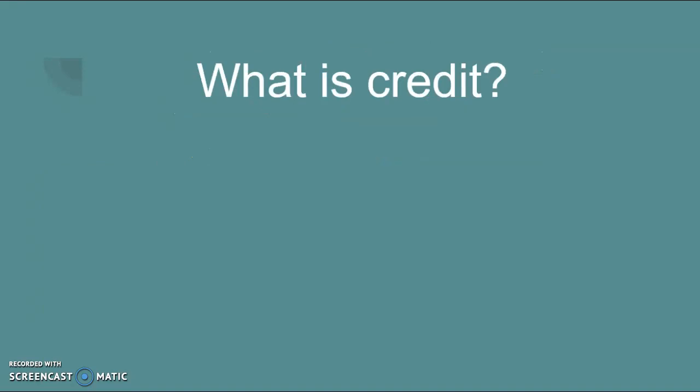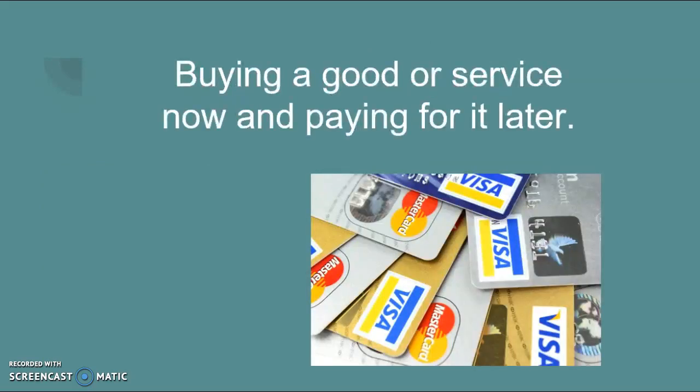What is credit? Credit is buying a good or service now and paying for it later. So just remember, credit is buy now, pay later. Say that with me. Buy now, pay later.